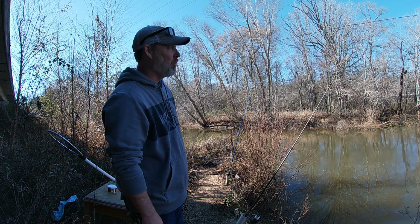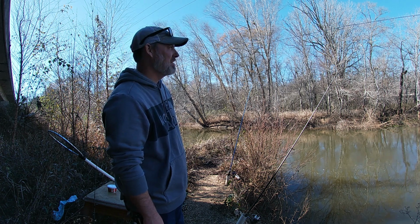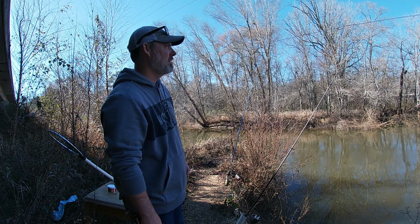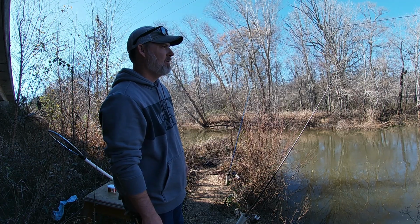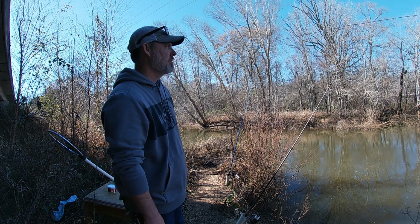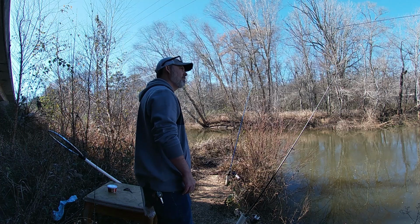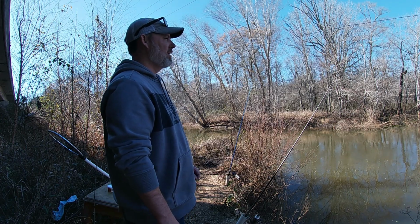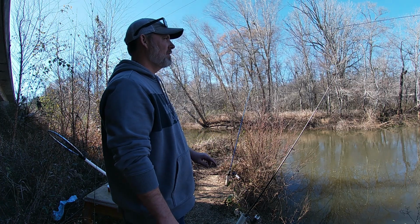Something just gave me a big old shawakalaka on this one right here. I figured the worm rod would probably get hit before the cut bait rod did. I don't know if it'll come back for it or not, but it whacked it pretty good. The worm's on there pretty good, so we'll see. Usually if it's a good sized worm eater, they'll come back for it pretty quick. They'll get a little taste for it, and then they'll spin around and come.